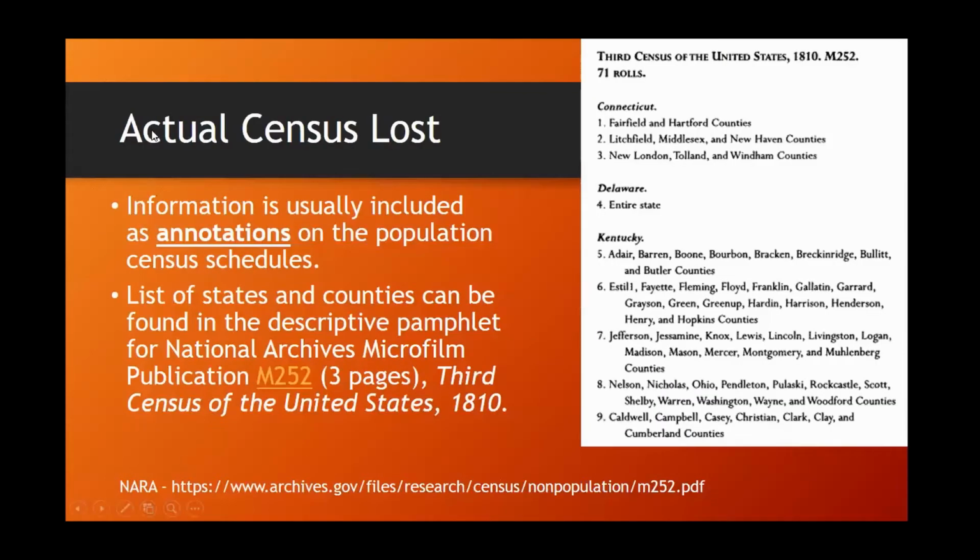Okay. So the industrial census, we're going to start with 1810. The actual census has been lost, but they had a lot of annotations on the population census. And then there's a list of states and counties that can be found in a descriptive pamphlet out on the National Archives. And it's quite interesting because they lost a lot of some of it, but this is some basic information that they had gathered.